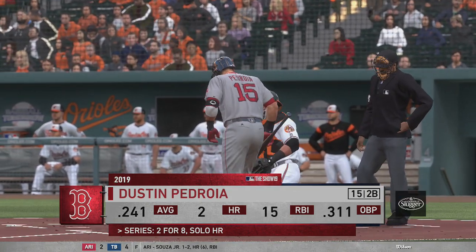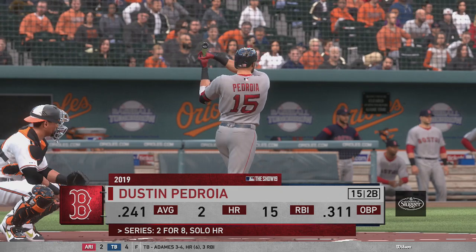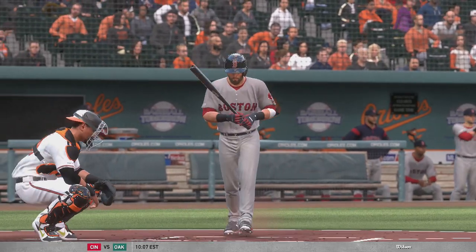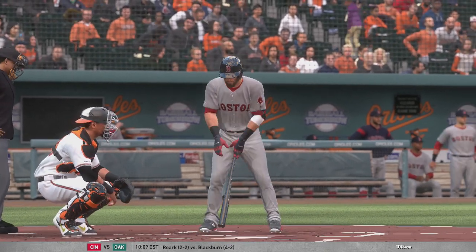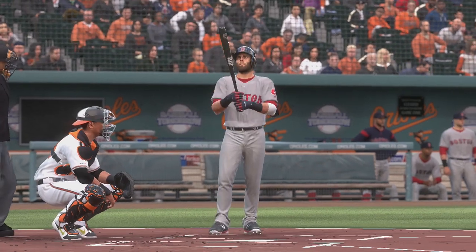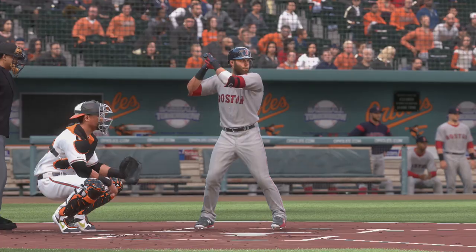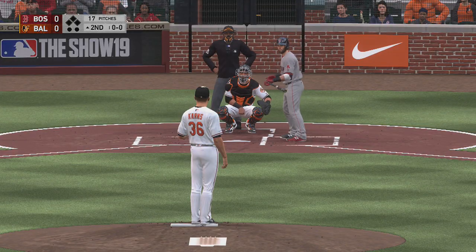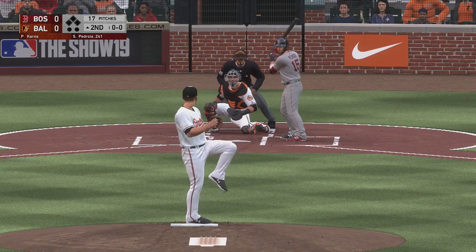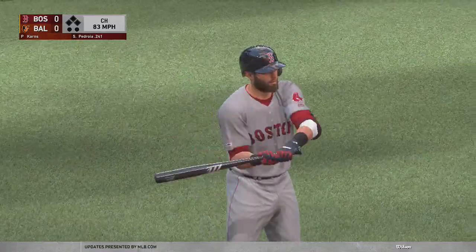Settling in now, Dustin Pedroia, as it'll be 5, 6, and 7 due up to kick off the second inning. Pedroia. First pitch of the at-bat. And a changeup here misses off the corner to start him out.